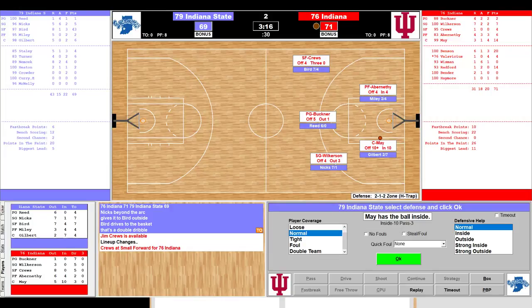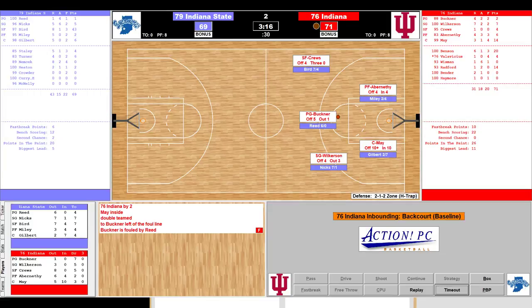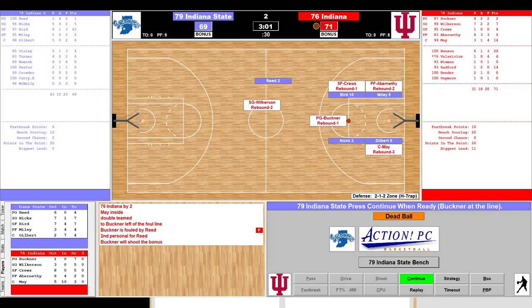They inbound the ball. They work the ball to me on the inside. Oh, man, I got to come with a double team here. We're going to come with a double team inside. Hopefully there's no foul on Larry Bird. May on the inside kicks it out to Buckner. And Buckner's fouled by Reed. And he will shoot the bonus. So they got the ball out of May's hand. He kicks it to Buckner. He's fouled by Reed. And that is Reed's second foul.